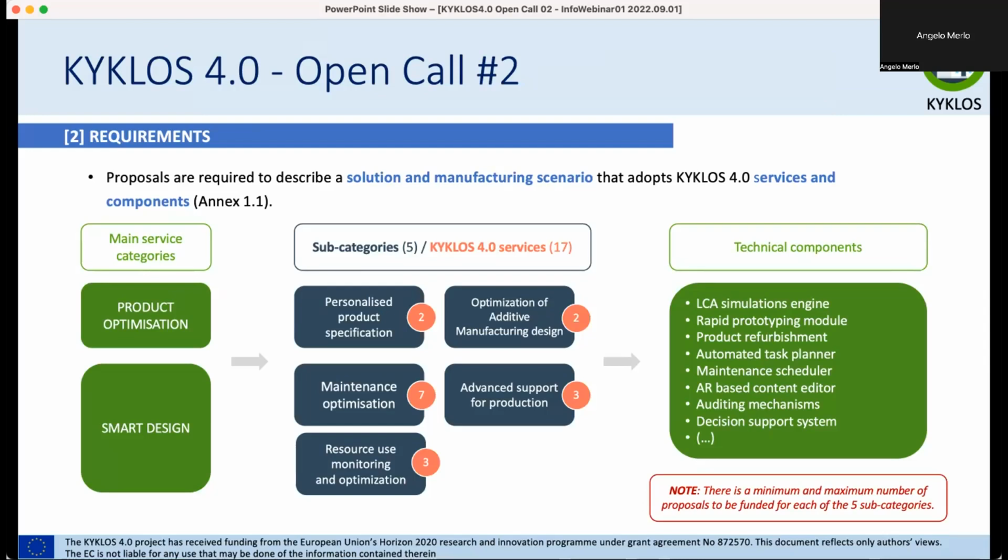So as part of the Annex 1.1, because I'm sure that this idea of services and components might be a bit overwhelming at the beginning. These are all described in Annex 1.1, which of course we recommend that you analyze. There is a description of the services, a description of these tools, some videos as well to brief you on exactly what the added value of the tools and the components are.